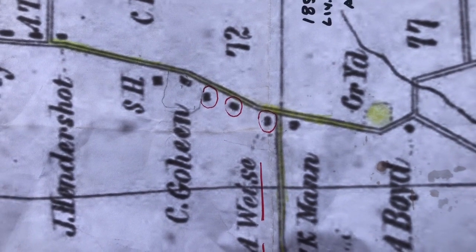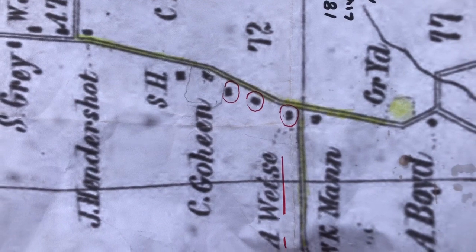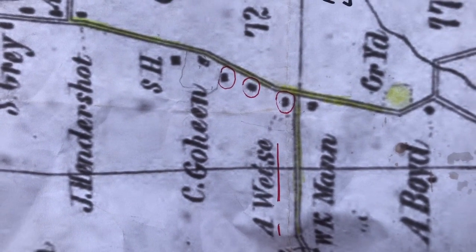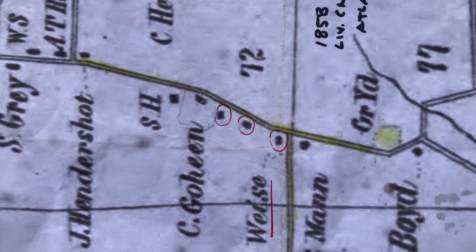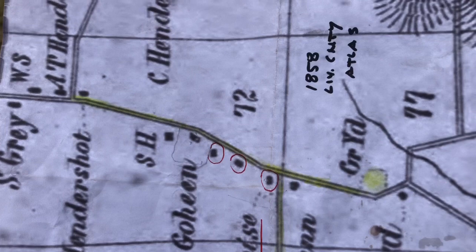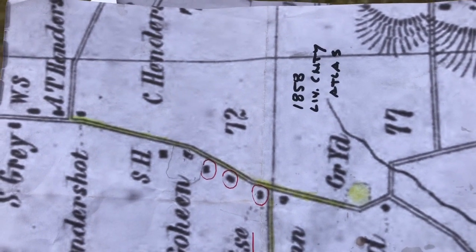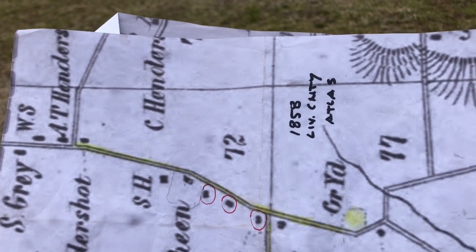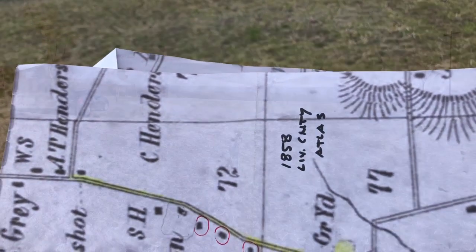A couple more buildings have been built, and a new schoolhouse has been built up the hill past where the Goheen house was. So I'm going to head out today and see if I can find any more relics relating to these two buildings here. I'll film anything I think is worth filming, so here it goes.